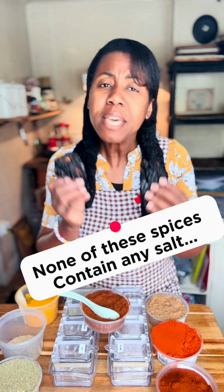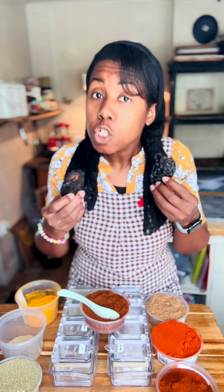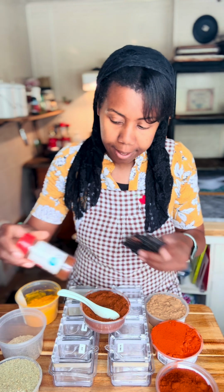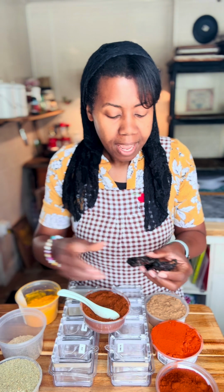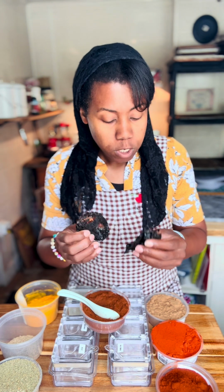But this is where I get my spices, because I know they are the true spice and not necessarily a mysterious blend of spices. And there's nothing wrong with these, by the way. Nothing wrong at all. But it's better if you know exactly what you're getting.